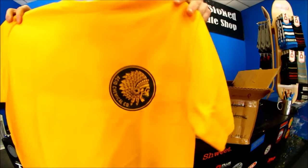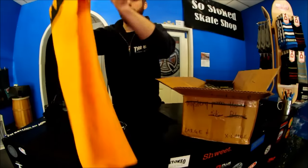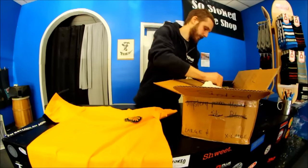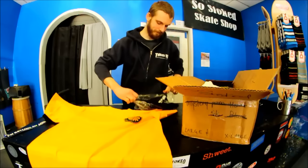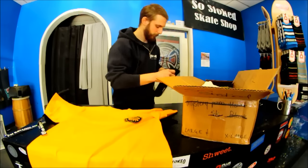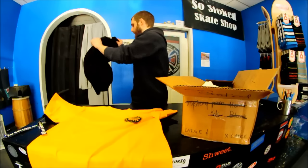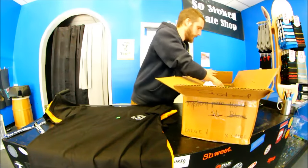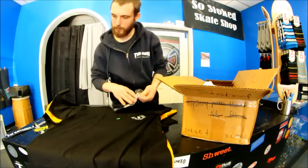Cool. It's got the small front graphic, big back graphic. That dead feather stuff is so sick. I'm gonna keep going on the t-shirts, even though I've got some other stuff kind of in the way. I knew I got a bunch of acid stuff. I knew I got a pocket tee, though. Cool. It's a different sticker.